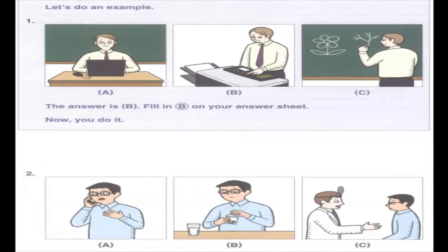This is the listening test of TOEFL Primary Step 2, Test Book Number 3. Welcome to the listening test of TOEFL Primary. We will listen and answer questions. Let's get ready. Find the listening part of your answer sheet. On this test, each question has only one answer. Fill in only one circle for each question.